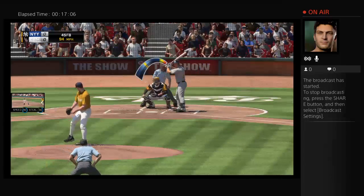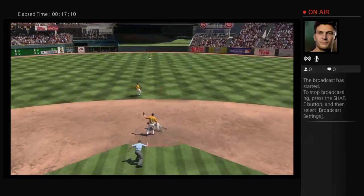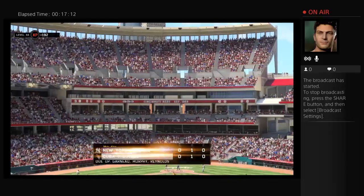The first baseman, Mark Teixeira, stands in as he looks at a called strike. Pitch misses low. The throw down. And he'll be tagged out at second.